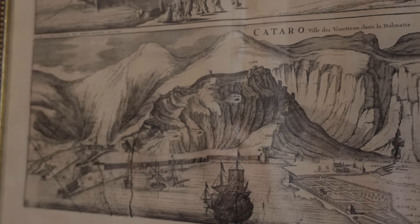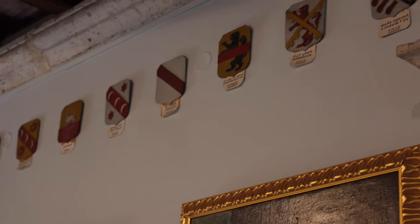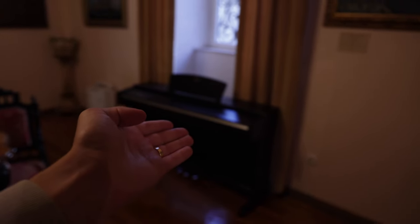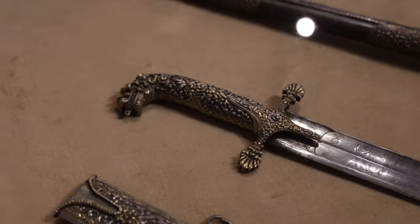Guess that's what it used to look like forever ago. Those are the walls we walked on today. Loads of family crests. Wow, look at that piece of history. It's a beautiful old electric piano. Honestly, it's really frustrating that there's a little line here so I can't play it.